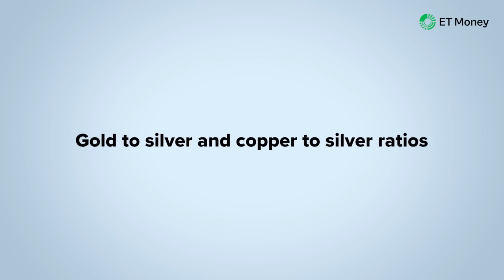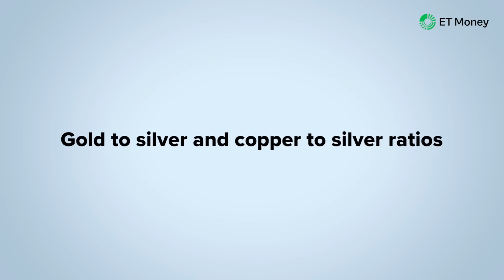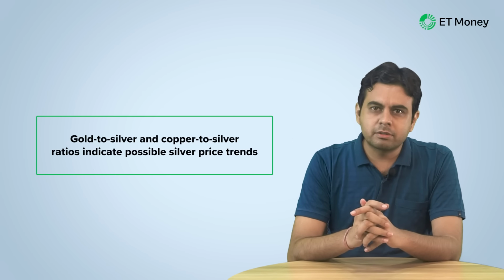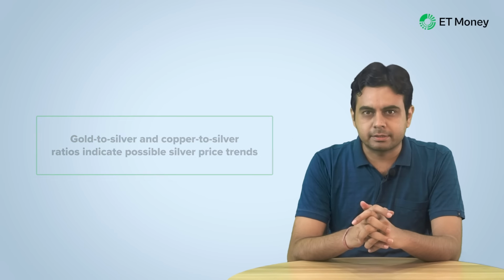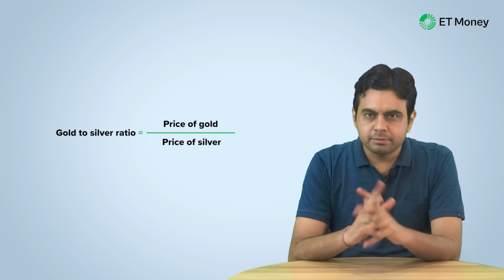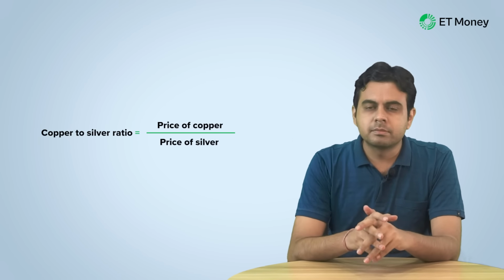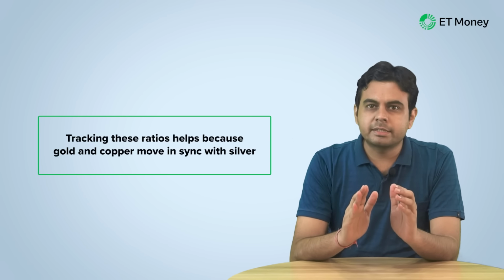Let's now dig into the last two factors, gold to silver and copper to silver ratios. The gold to silver and copper to silver ratios are a kind of trading indicator of the potential movement of silver prices. The gold to silver ratio is derived by dividing the price of gold by the price of silver, and the copper to silver ratio is derived by dividing the price of copper by the price of silver. The logic behind tracking these two ratios is that gold and copper prices are directly correlated with silver prices.